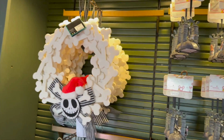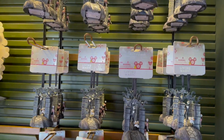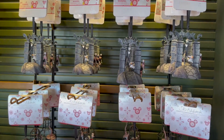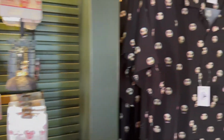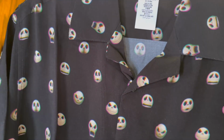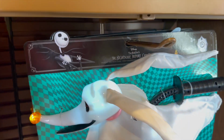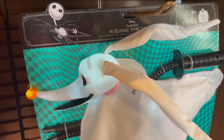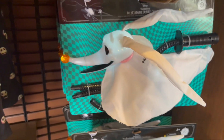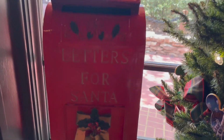I like that Jack Skellington wreath. It's kind of trippy the way that it looks 3D, the way that the art is on the shirt. Oh, that's cool. That's awesome. Oh, look, letters for Santa. We have the Jack Skellington.